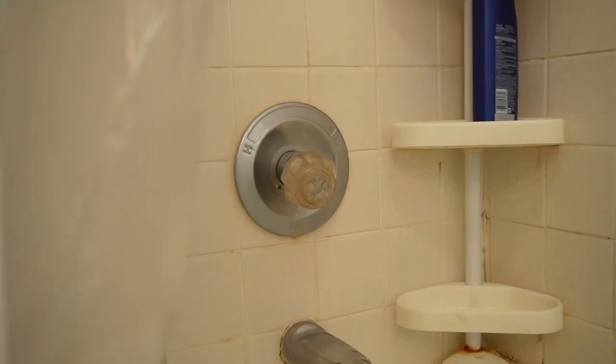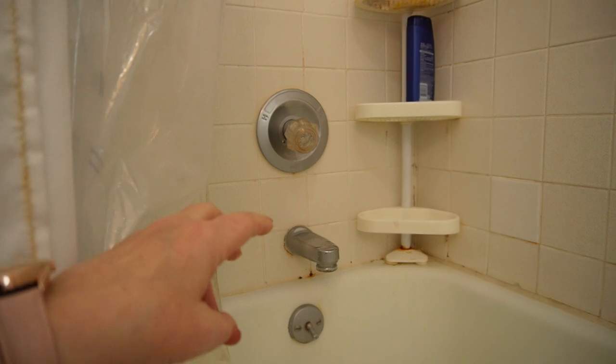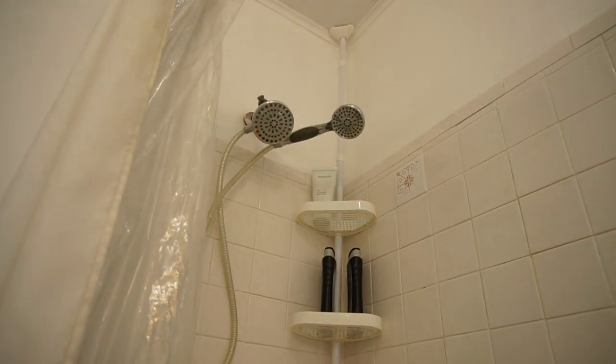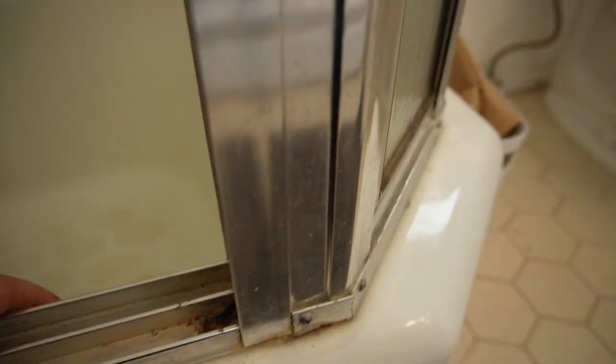In my bathroom, I cannot remove it because the screw that's underneath the cap is completely oxidized and rusted out. So I absolutely cannot remove this knob. All right, so we got this. Okay, all of this here, yeah, that needs to get clean. This is not too bad because I do clean it occasionally. Okay. This is all rust, so I don't know if the CLR is going to take care of it.